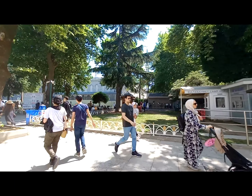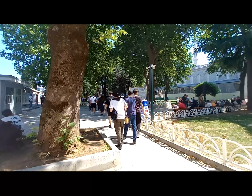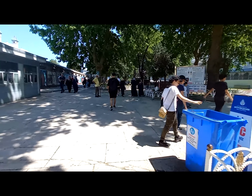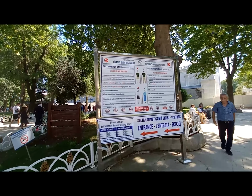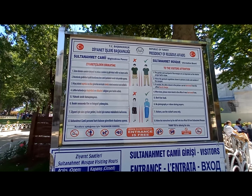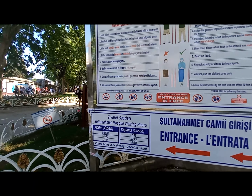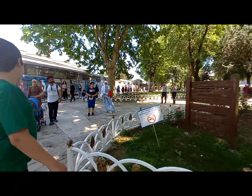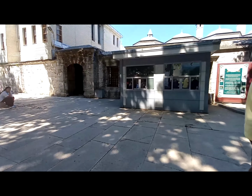That's where you can make wudu. And there's like a big yard outside of the mosque when you first come in. There are also bathrooms. Here they have the rules, like the dress code and everything. And then here they tell you the times that the mosque is open. And if you want to get information about different things, they have here.